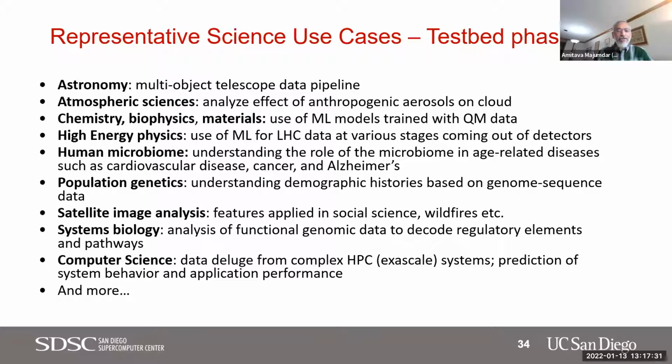And then another one I wanted to mention, because we're very excited, because he's a close collaborator of SDSC, well known at UCSD, is the human microbiome, the role of microbiome in health. This is with Professor Rob Knight at UCSD. And as we learned from him, the human microbiome is one of the most exciting frontiers, especially with the recent discovery that 50% of the cells and more than 90% of unique genes in a typical human body are microbial rather than human. And the key challenge is the role of microbiome in age-related diseases such as cancer, Alzheimer's, dementia, all of these heart diseases.